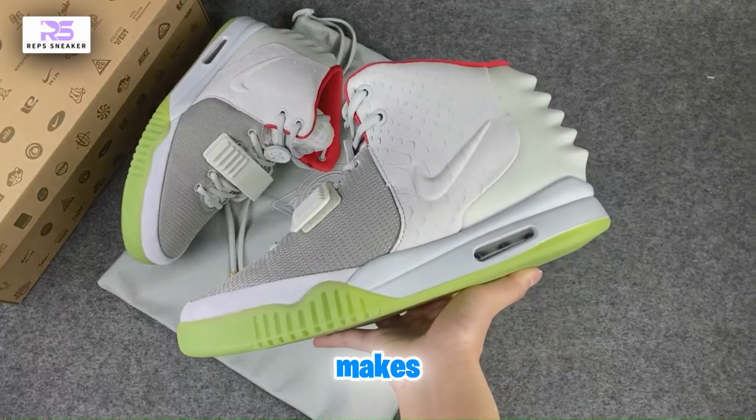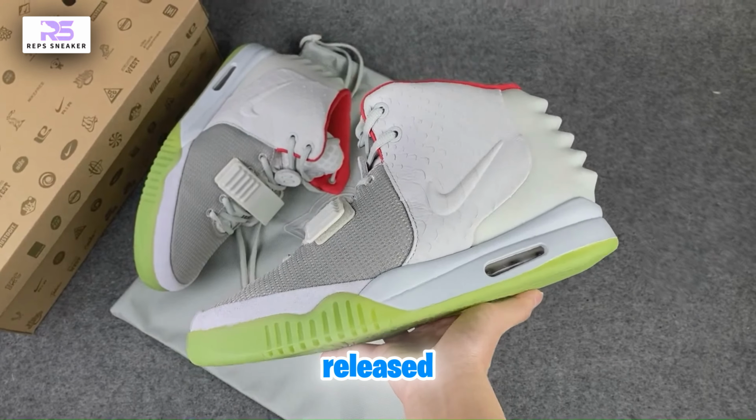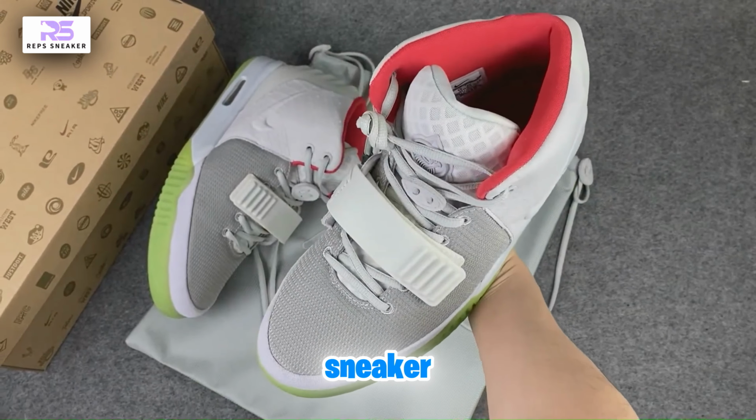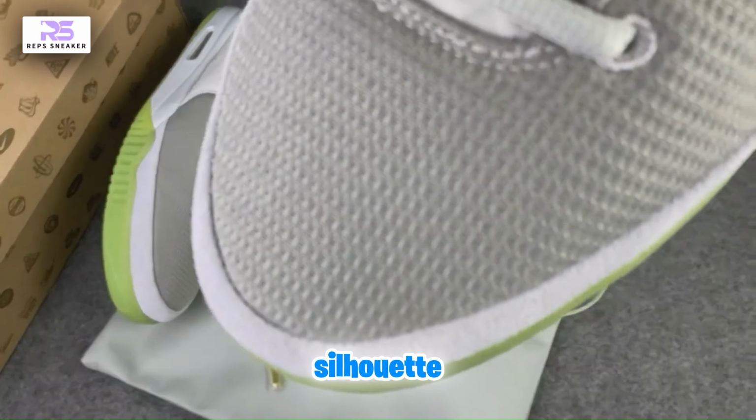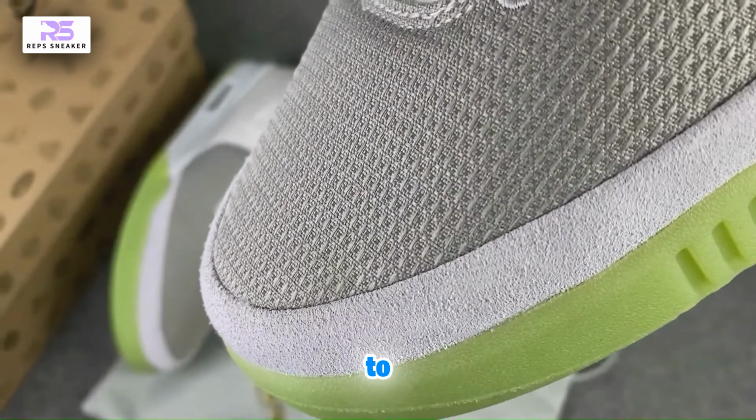Let's start with what makes the Nike Air Yeezy 2 Pure Platinum a masterpiece. Released in 2012, this sneaker was the second and final Yeezy silhouette produced under Nike before Kanye West moved to Adidas. It was an instant hit, selling out in minutes and now reselling for insane prices.